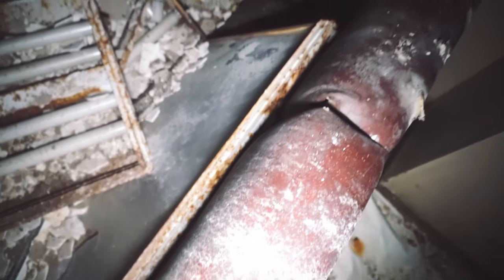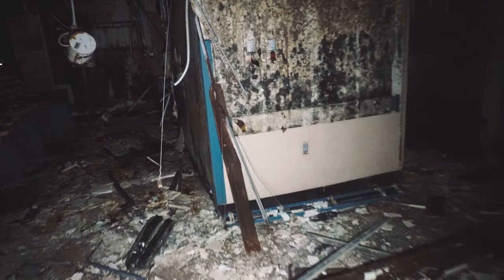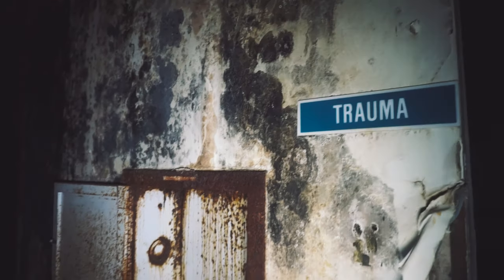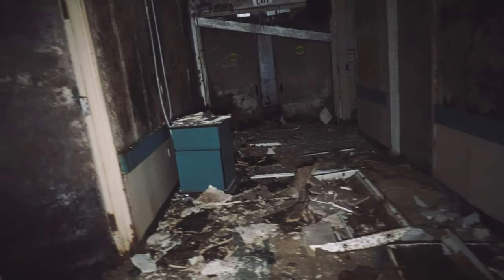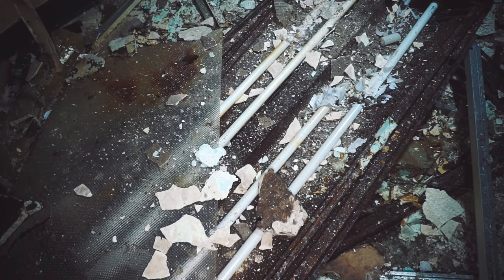Here's a couch. Some kind of couch sitting here. This place is one giant, massive wreck. Whoa. Light bulbs, dude, they just popped. It's a good thing we got respirators on.